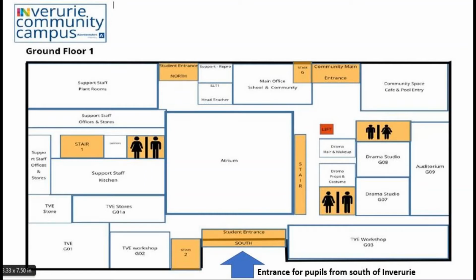Pupils from the south of Inverurie will use the South Entrance. So that's normally kids who attended Kellens or Port Elphinstone. So you should use the south doors.